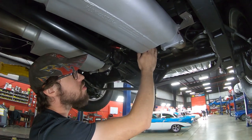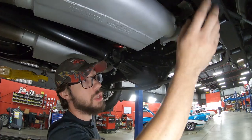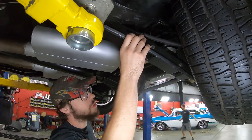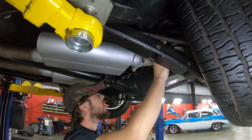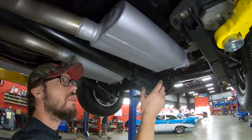If we didn't already mention it, we do have aftermarket upper arms on this thing, fully adjustable. As far as the lower arms go, we have the reinforcing plates all installed, which is what the sportier ones did have. Looks like we do have coil springs, and it looks like they've been replaced as well. Moving forward of all of that.